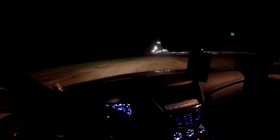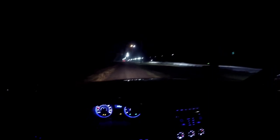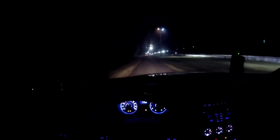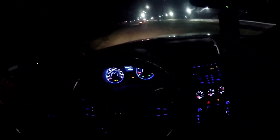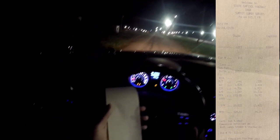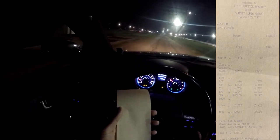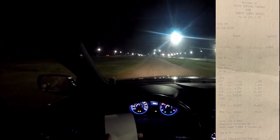This Uniq performance shifter gotta go. Dang, what happened in second? How you doing? Appreciate it. 15-4. It would not go in second. The thing would not go in second, bro.